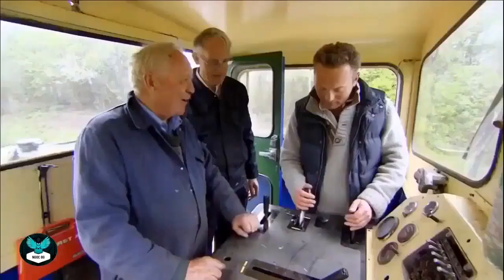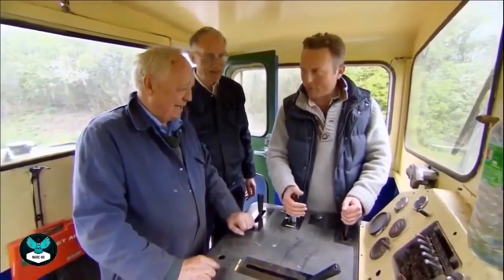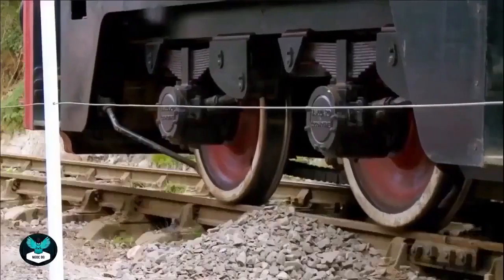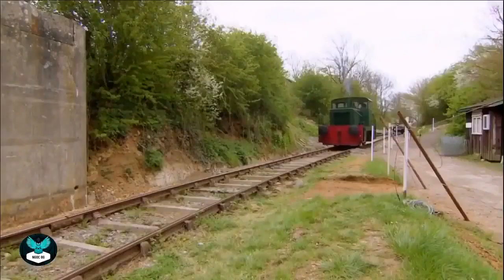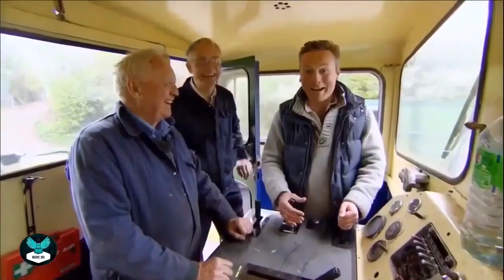Go on. So, brake let off. The brake off, all the way. Yep. Right. And then push that gently forward. And then gently forward and we should move. That's it. That's fabulous. That's amazing. How about that? I'm driving a Rolls Royce train.